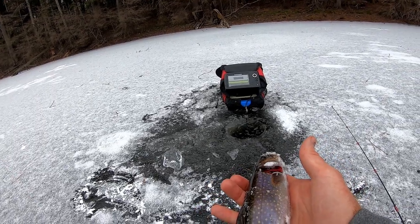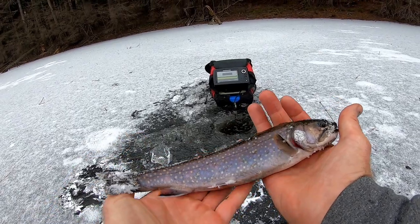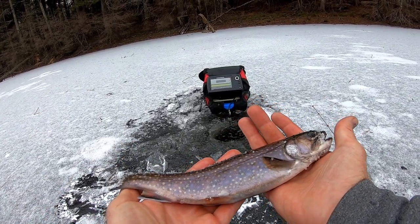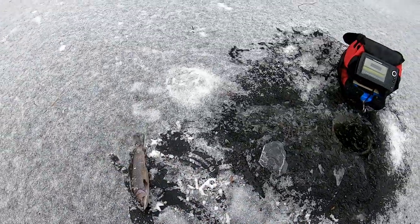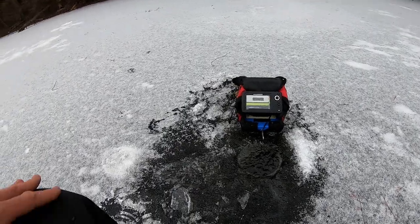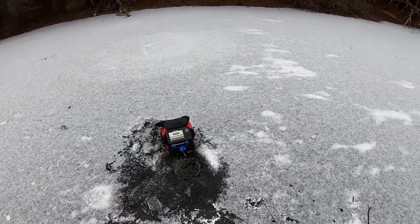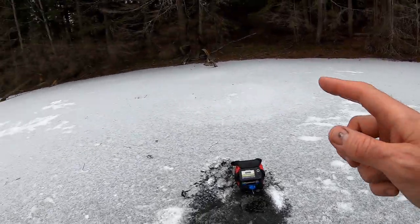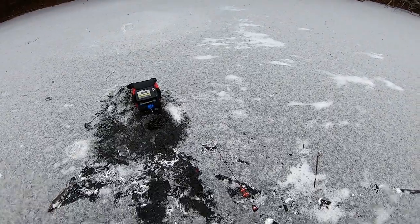Awesome. So apparently I was fishing too deep. But that one came in 4 feet of water right there. So I just need to work this shoreline and try and put a few more on the ice here. I think what I'm gonna do is drill a few more holes and I'll get my other camera.